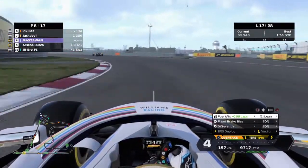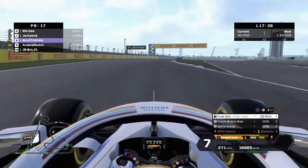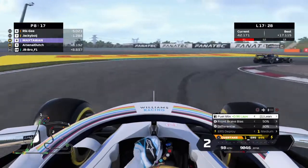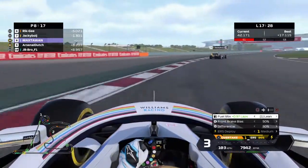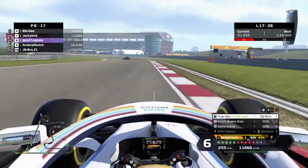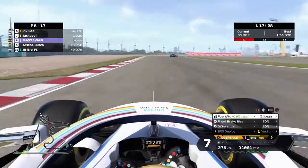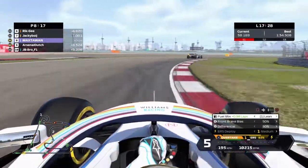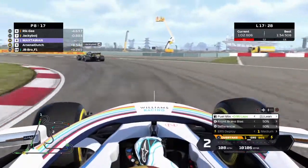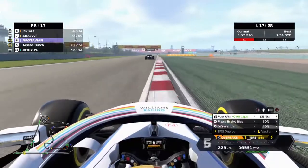So we joined in 8th position behind Jackie Boy. Basically everyone in front of us is on old hearts, and the Arsenal Dutch and I are on the fresh mediums in the top 10. So it shouldn't be really hard for us to overtake some people in the last few laps.